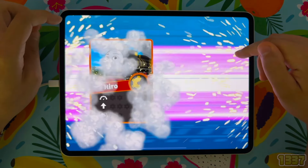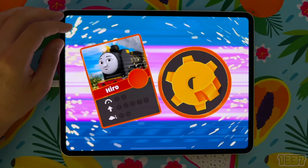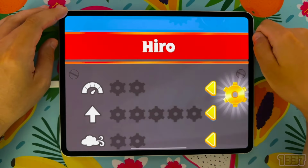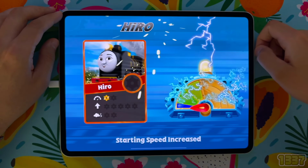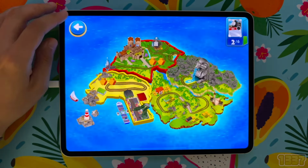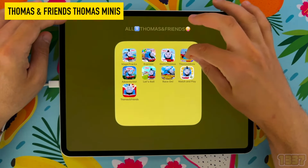Congratulations! You earned 2 golden cogs. That's it, a complete cog wheel. Time to upgrade this engine. Starting boost. With this upgrade, you can start the race with even more speed! A new challenger appears! Next game, Thomas Minis.